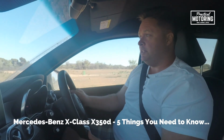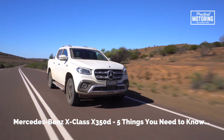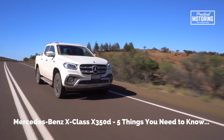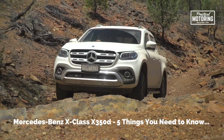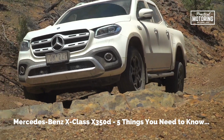Number three, the X350d is certainly a lot more Merc than the X250, purely because of the drivetrain. It's a pure Mercedes-Benz engine, so the 3-litre V6 turbo diesel, heaps of stonk, so it gets along really nicely. Hooked up to a 7-speed automatic, again Mercedes-Benz, and driving through a permanent all-wheel drive system. So it's actually got low range as well, so constantly in 4-wheel drive, which means you don't have to think about it when you start hitting the rough stuff.